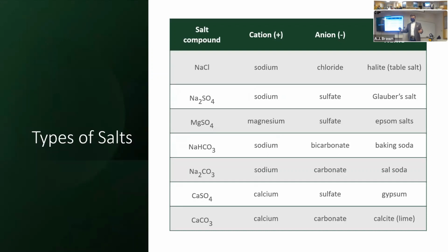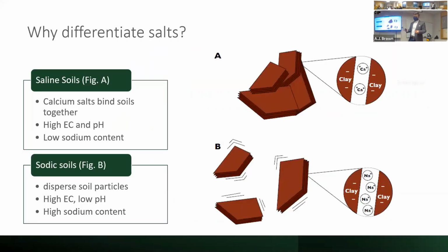I mentioned that there's a couple different types of salts, because salt isn't just what's on your table for dinner. That's one type, and that's here at the top, NaCl, sodium chloride. As you can see in this table, we don't need to go into depth about all of them, but just understand that there's many types of salts, and we need to differentiate them. And why? That's what this slide is about. Differentiating salts is important because primarily we're interested in soil structure and what that does to everything else. So saline soils means that the primary salt is sodium chloride, or sodium.